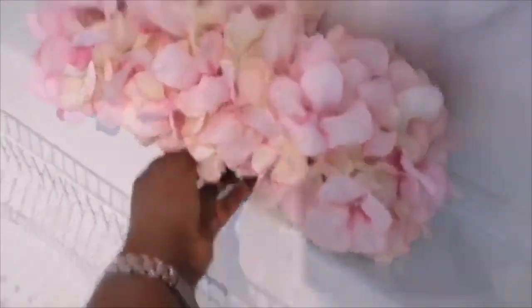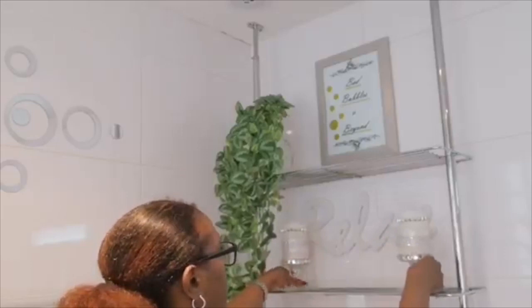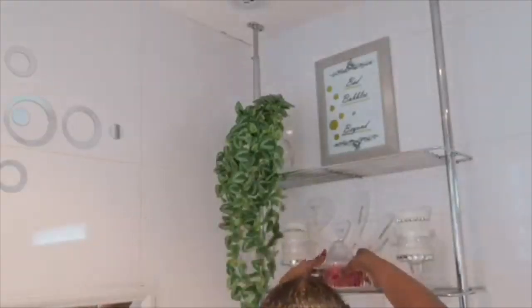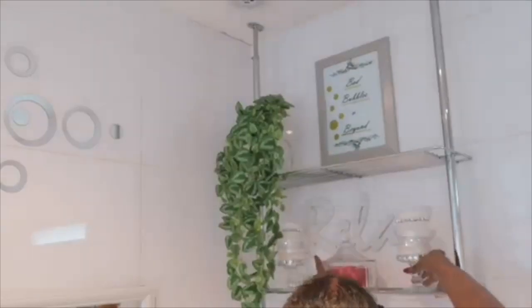Now, as I mentioned in the beginning of this video, I really want to create that spa-like feeling in this bathroom. So I'm going to add a lot of greenery to achieve that look.